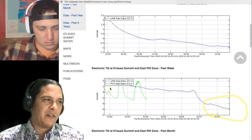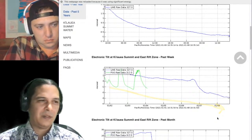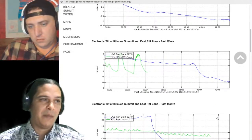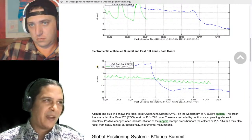But the general pattern is still one of the pressure going down, the ground level tilting inwards because the pressure is dropping as lava and gas are able to escape and depressurize the magma chamber below. So I think it's always good to step back and look in relation.